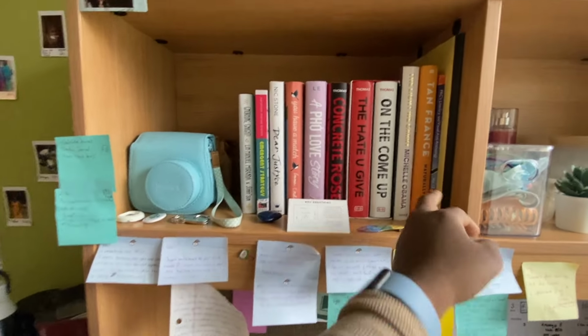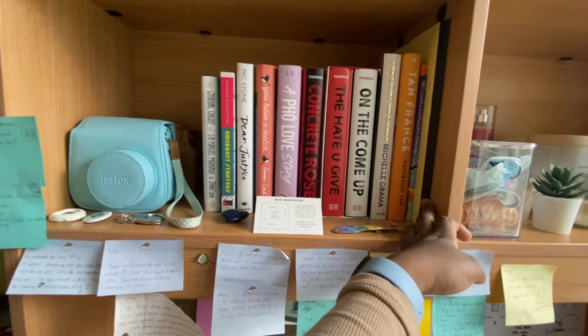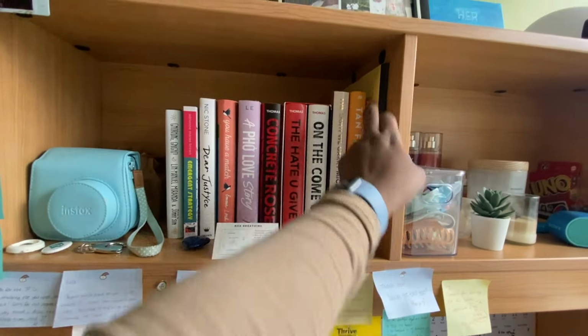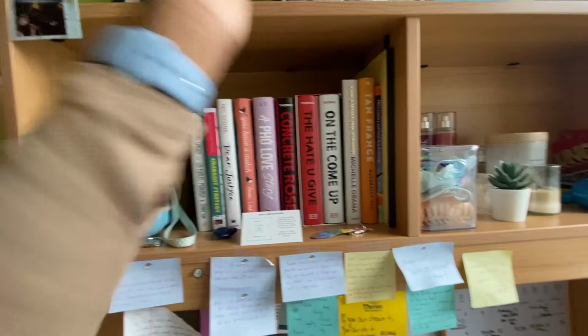And then this is actually from my high school. This was my gym book, but we're not going to talk about that. I kept that because a lot of blood, sweat, and tears went into that. And then this is a book of visual art and literature from my high school as well.